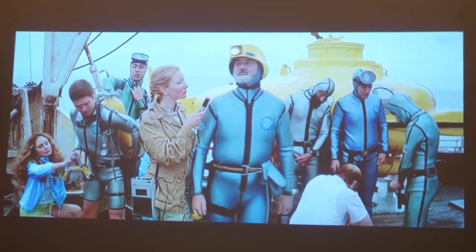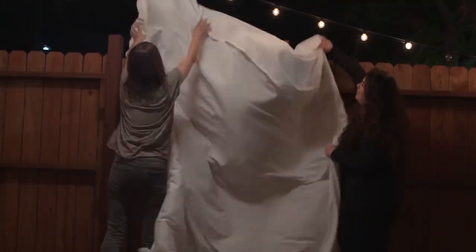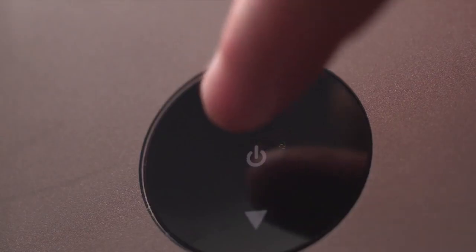storage. That means you can play all your favorite shows and movies whenever and wherever you want, all in crystal clear 4K. InTech is small, portable, and super easy to set up. It's a fully modular system, stacks seamlessly and connects wirelessly, which means you can break it down in seconds and set it up just as fast.